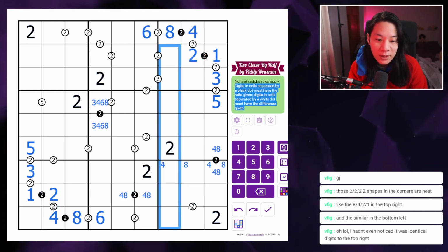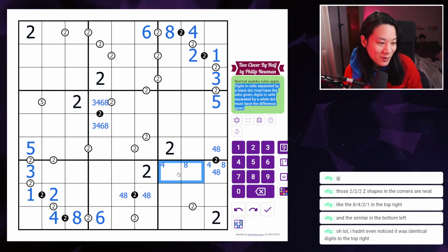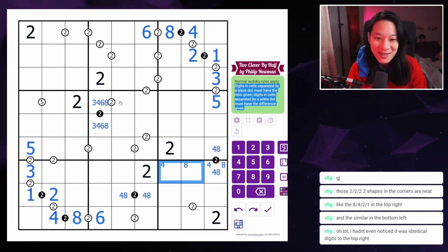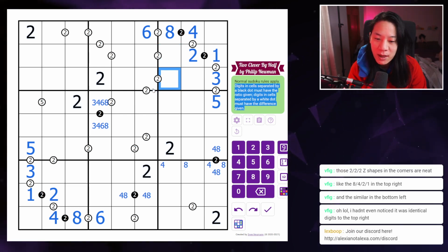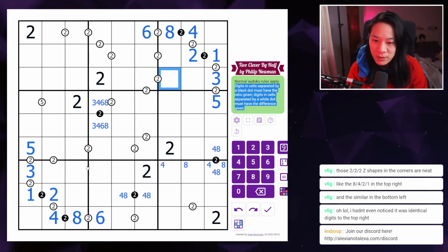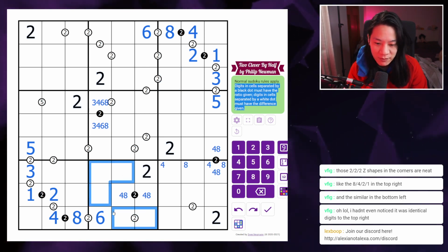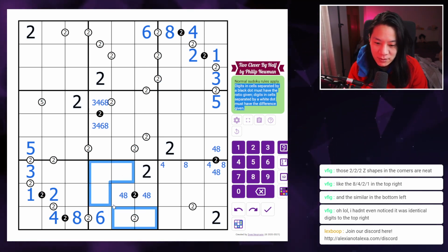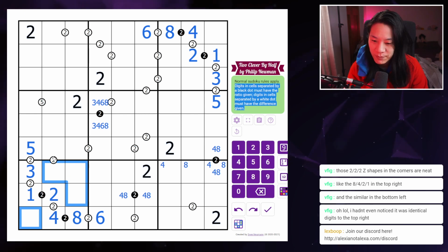So if I look at the 4 and the 8, I know where the 4s and the 8s can go. Oh, I hadn't noticed that it was identical digits. Yeah, I didn't notice that either. We've got a bit of a squiggly, wobbly there. We may need to do something clever with that, but for now, I'm going to hide away from that just yet. I want to see if I can do more.